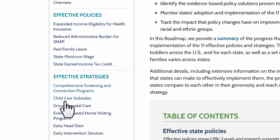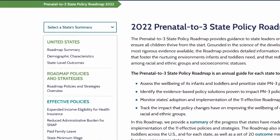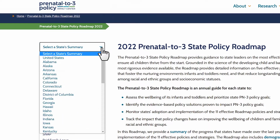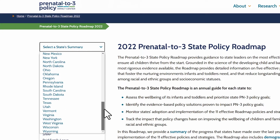In addition to providing guidance on what works, the roadmap monitors states' annual progress toward adopting and fully implementing these effective state actions, and measures the well-being of infants and toddlers in each state. You can explore the U.S. Roadmap, which provides a summary of all states' progress and well-being, or explore any individual state and the District of Columbia by using the drop-down menu.